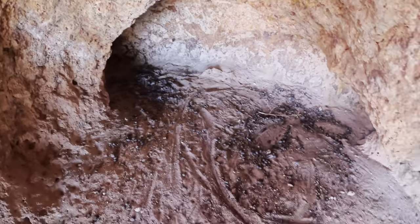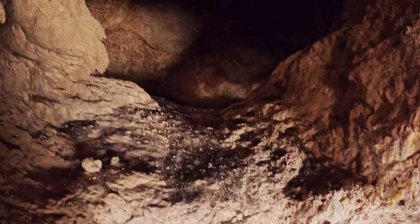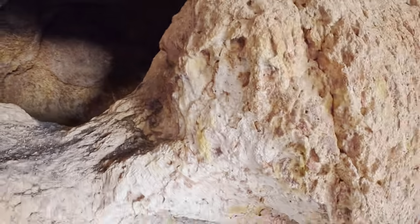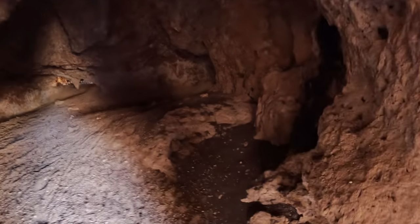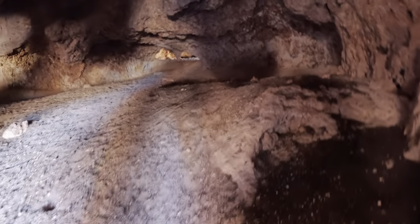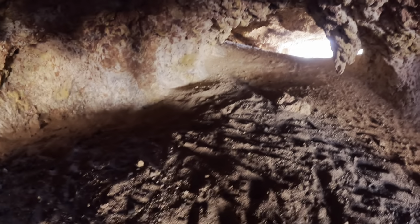This looks like where a kangaroo lives up in here. This one's huge. Mum, you're gonna have to come up for a walk. I'll come back down, look after the kids, and you come up for a walk up here. Goes all the way through. This is epic.